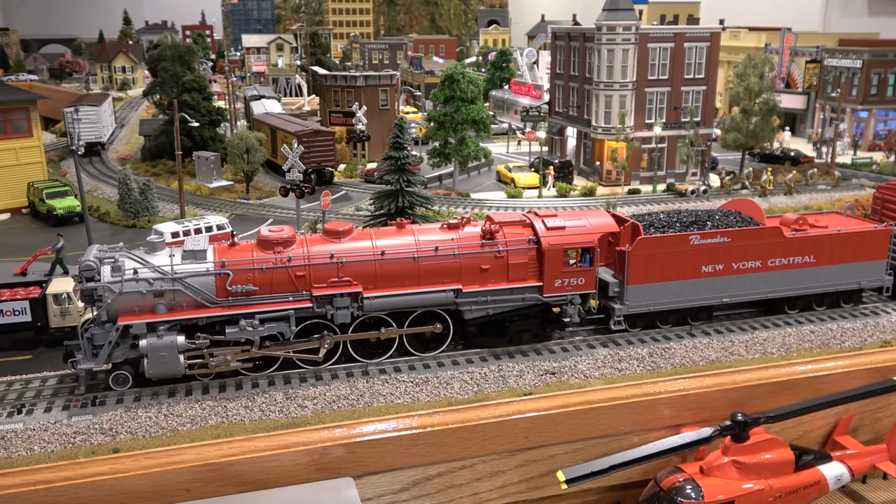So we've got L1s, L2s, L3s, and L4s. This happens to be an L2A here, this particular model. And they were actually designed to haul passenger trains, but they were used very often for freight trains, which is what this particular one is. And in particular, this was used for this Pacemaker freight service, which we'll talk about.